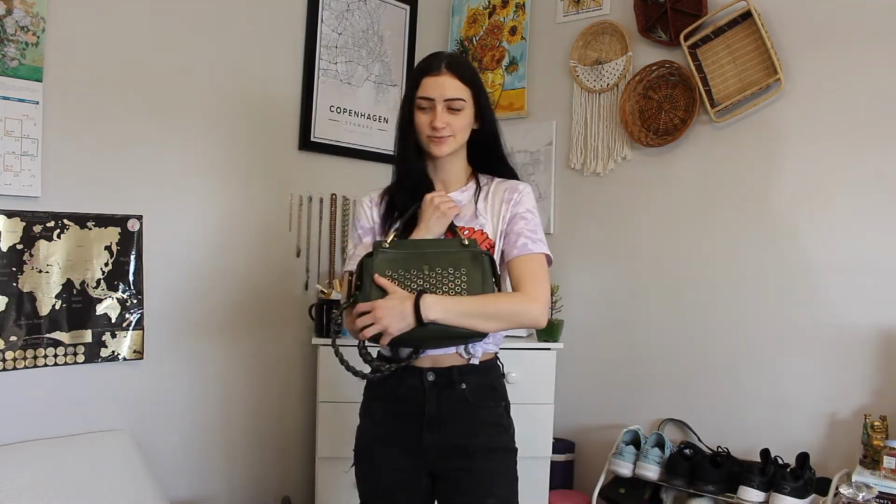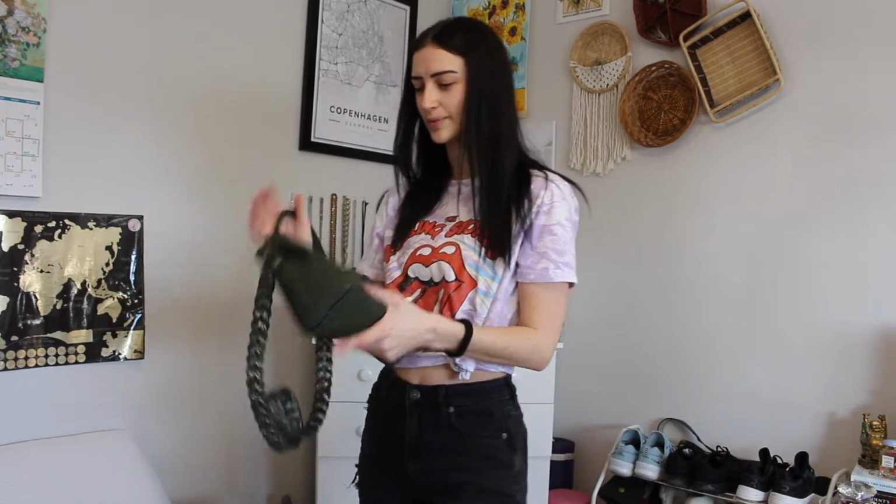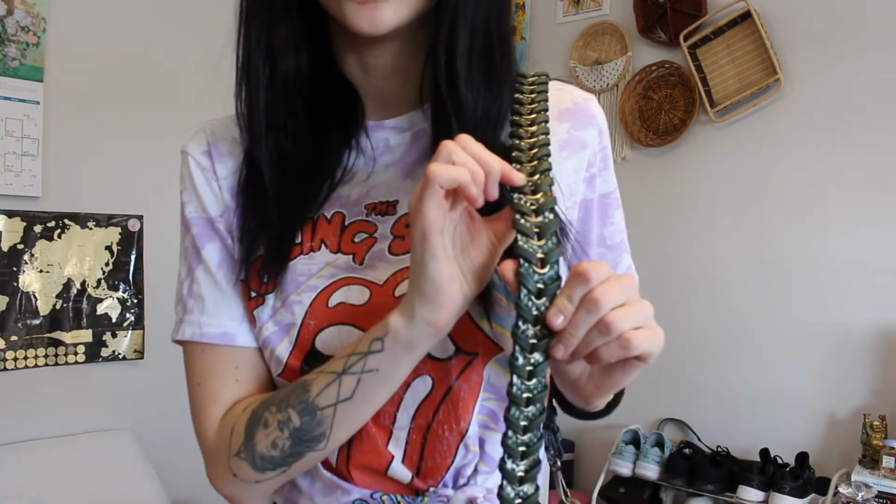Okay, so the next item I got was actually for my work, and I'm obsessed with it. It is this little green bag. It's got holes in it here, which I wasn't, here, I'll bring it up a little closer. It has holes here. I wasn't sure if I would like that, if it weirded me out, but I really like it. It has a strap here, which has snake skin. Obviously it's faux, but a snake skin kind of situation.